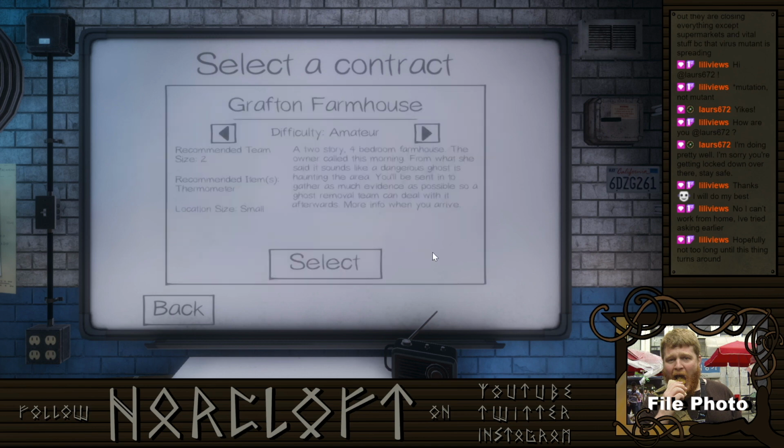Select the job. Do you want to do a two-story, four-bedroom farmhouse? Yeah, you want to do the farmhouse? From what she said, it sounds like a dangerous ghost is haunting the area. Oh, boy. What about Blaisdell farmhouse? Two-story, three-bedroom farmhouse. I don't think we did that one. Attic. The team recently went here and failed. It's up to you to finish the job. As in they died? Maybe.